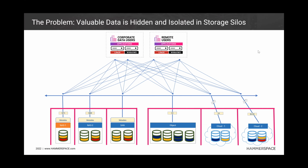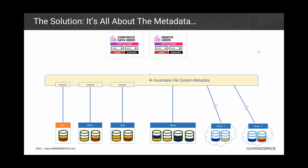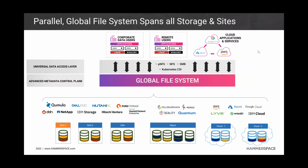So what we do initially is we do what we call assimilation. So data in place assimilation. We take all of the metadata from all of your different silos of storage, move that into the Hammerspace environment. We then present the file system out through SMB or CIFS, NFS, parallel NFS 4.2, and we also present it out to Kubernetes. This creates a global namespace that spans all of your infrastructure, again, regardless of where it is. So you may have NAS1 might be a NetApp, NAS2 might be an Isilon. You might have Pure Storage as your SAN. You may have Cloudian as your on-prem object, and you could have any of the AWS, Azure, Google as your cloud storage.